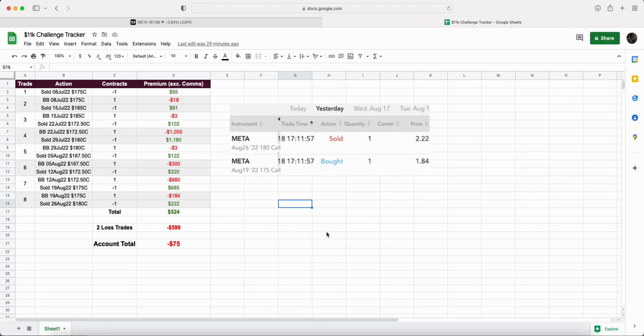Welcome back to the latest episode of my 11K margin trading on Interactive Brokers challenge, where I'm trying to grow an 11 grand account as quick as I can. If you're brand new, you'll probably see I'm not doing the best of jobs at the moment, where I'm currently down $75 in around 8 weeks.